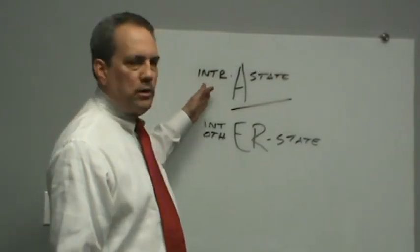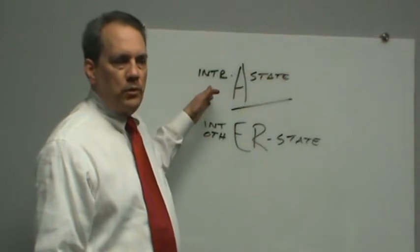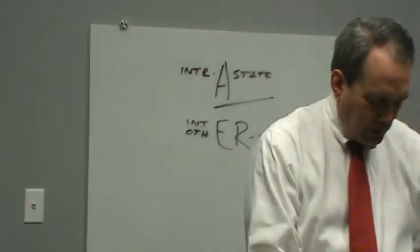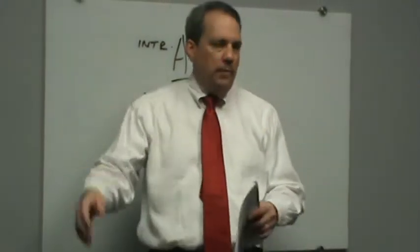So these are going to be exempt at the federal level because the states are required to take care of them if appropriate. Okay? So those are the biggies on your exempt transactions. There are a couple of others, we don't worry about them for this.